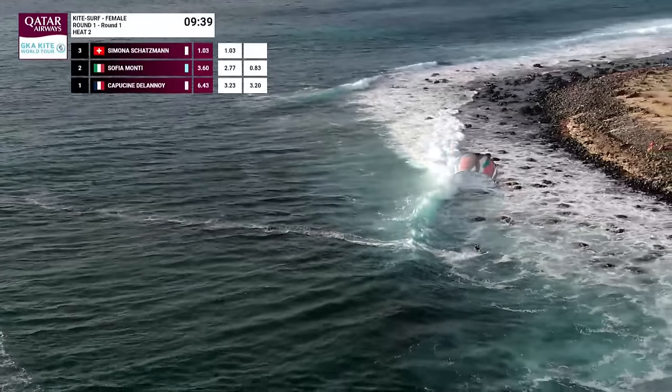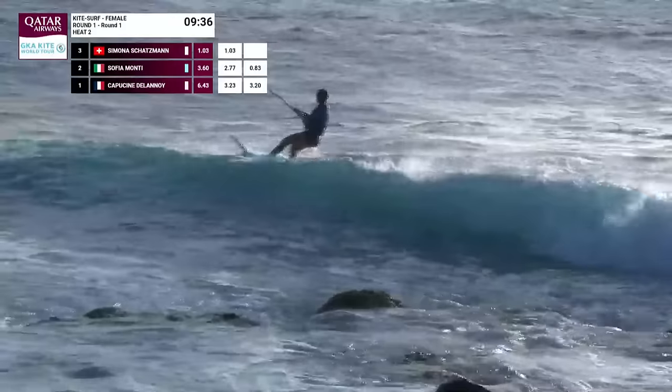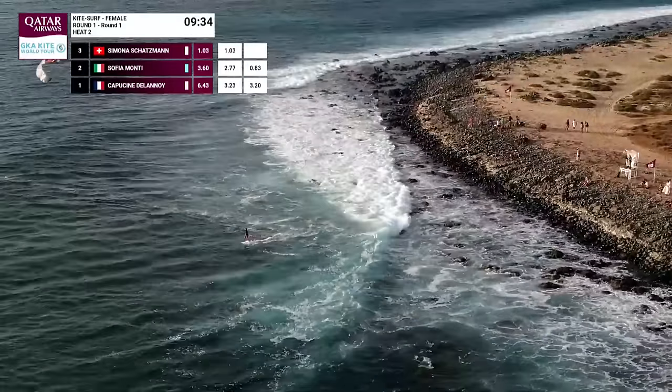Here we can see Sophia Monti on the inside trying to get a little bit of that inside roller. So how does it work then?